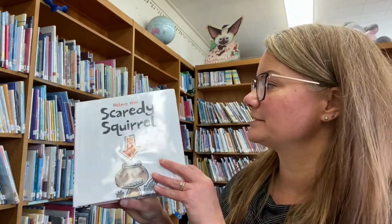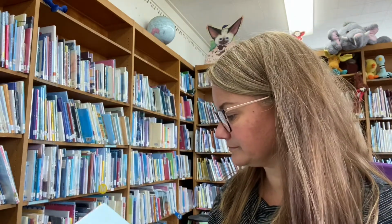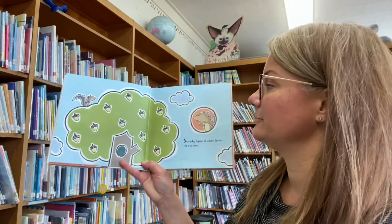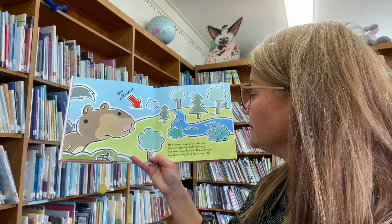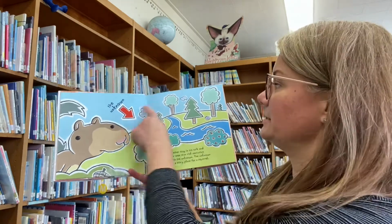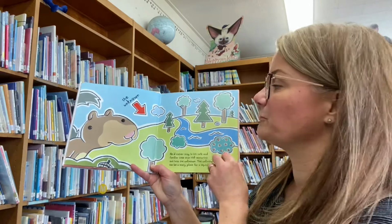This is a book about Scaredy Squirrel. Scaredy Squirrel never leaves his nut tree. He'd rather stay in his safe and familiar tree than risk venturing out into the unknown. Here's the unknown. The unknown can be a scary place for a squirrel.